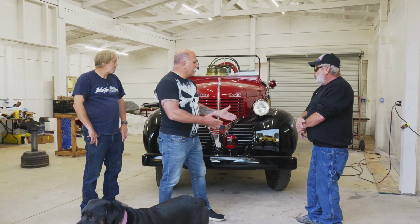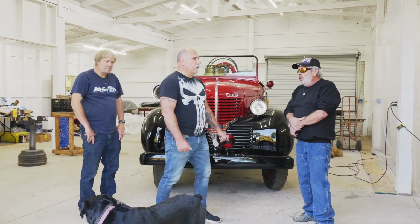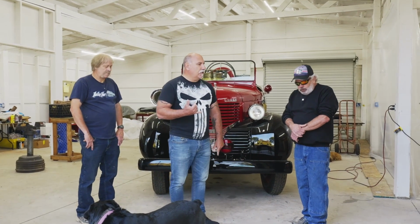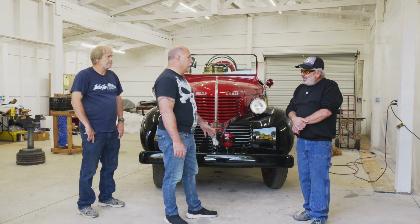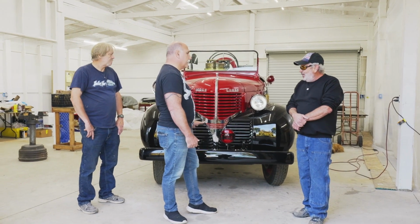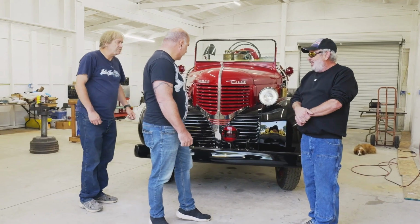Well, and this is, again, what is this, a '39 what? A '39 Dodge open pumper. It was the original truck, the first engine for the city of Toledo. They used to fight fires with wagons and buckets for a couple of decades. This was their pull cart, the first engine that they had.